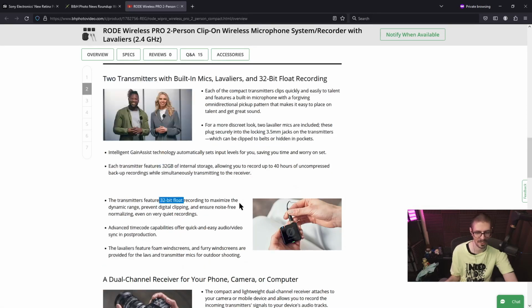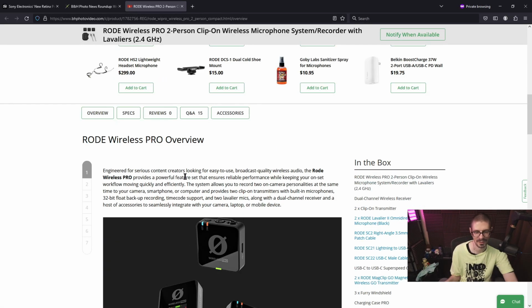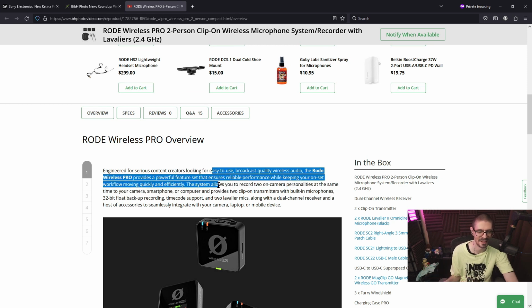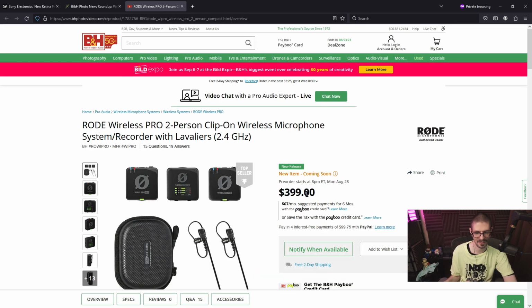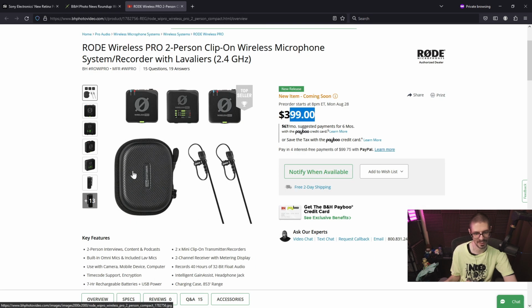There are a bunch of other options. DJI has their own stuff. I think Hollyland had contacted me, but they never sent anything. They have a similar system. I don't think it does 32-bit float, but it does the internal backup recording on the transmitters, which I think is the main key thing to have. Not the cheapest thing ever, although it's a full kit with a case.